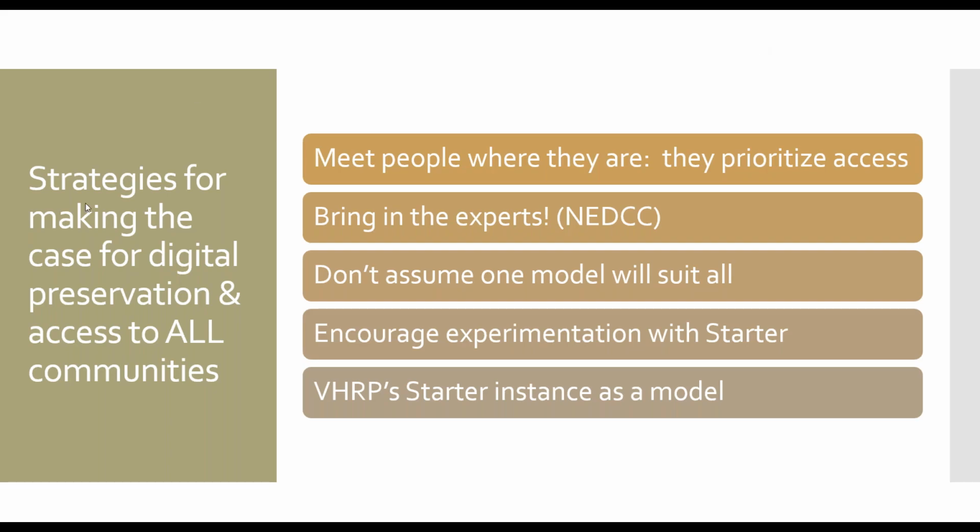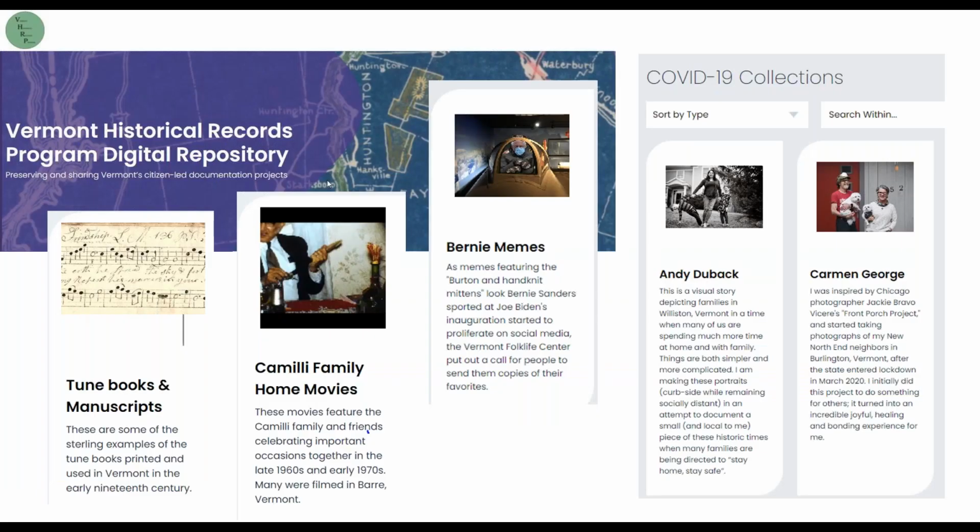VHRP does not have any collections of its own. And so what we have is quite diverse and idiosyncratic because it's been pretty reactive. It's what we've been able to get by being opportunistic, I suppose you could say. So they've all come in different ways in terms of how they've been gathered, what kind of content they have, and how the metadata has been developed.